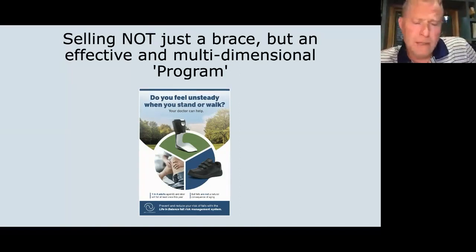And then lastly, I want to make sure we're all on the same page in that we're not selling a brace. We're not trying to convince patients to do a brace. We're convincing them to become part of a multidimensional or multifactorial program. And that's why we've devised what's called the Life and Balance program. It's very easy to remember. It's a 3-step approach that includes addressing the lower extremity risk factors for falling, which there are many. I'll share a slide with you in a minute. And then getting the patients the right footwear, and then physical therapy, strengthening, addressing muscle weakness, those types of things.